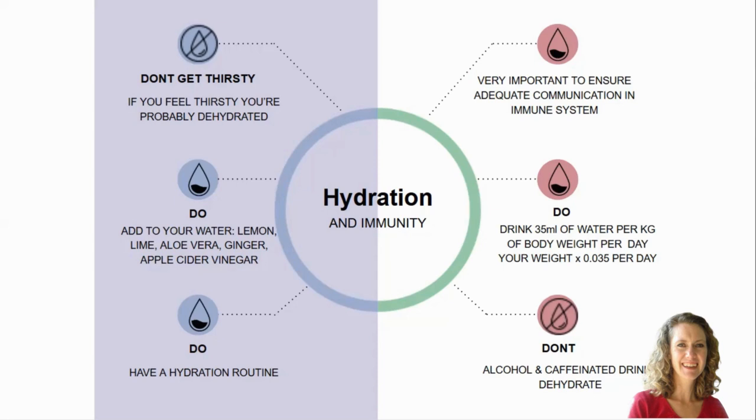Things you can add to your water: lemon, lime, aloe vera, ginger, and apple cider vinegar. Those are all very, very good for our gut and for our immune system. And if you are feeling thirsty, you are probably dehydrated already. So don't get thirsty. Drink regularly on an ongoing basis so that you don't get thirsty.